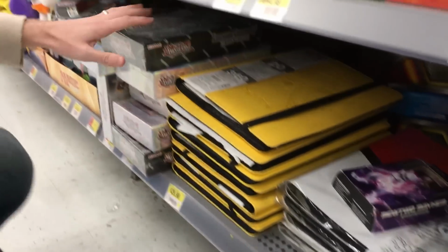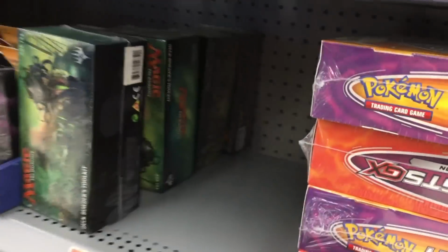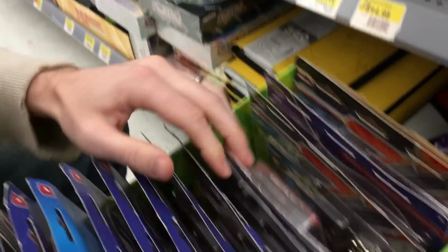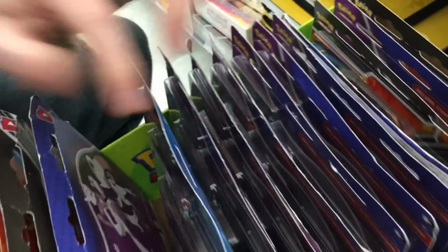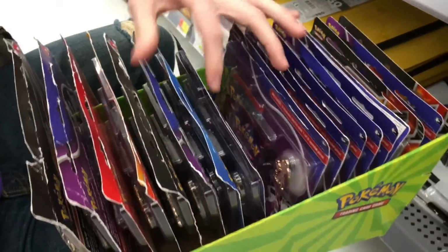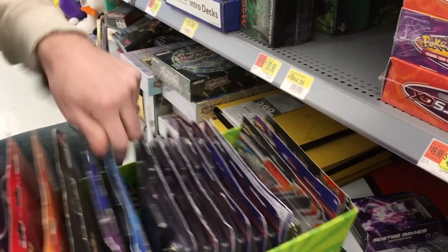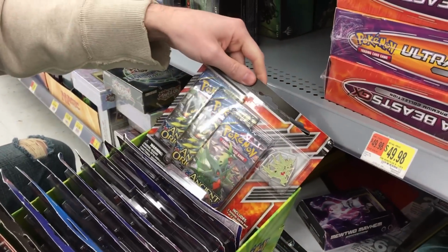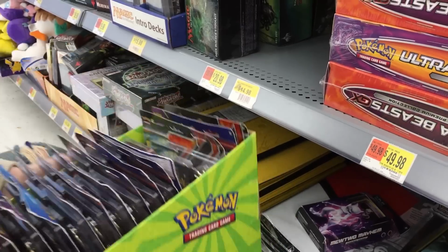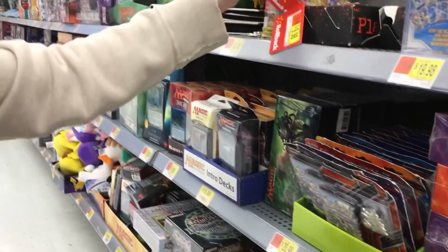Anything down there? I am not seeing anything. Sometimes it is good to check in between these, see if there's anything. Nothing. There's some older pin collections. We got Articuno right there. We got Ancient Origins, a little bit older stuff. Now we're kind of getting into the Magic section, so there's not really a whole lot.